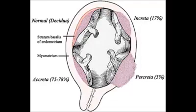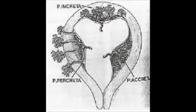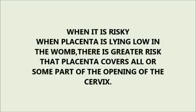The two most common problems related to placenta are placenta previa and placenta abruption. Premature detachment of placenta from the uterine wall is called placental abruption. It is risky when placenta is lying low in the womb, as there is greater risk that placenta covers all or some parts of the opening of the cervix.